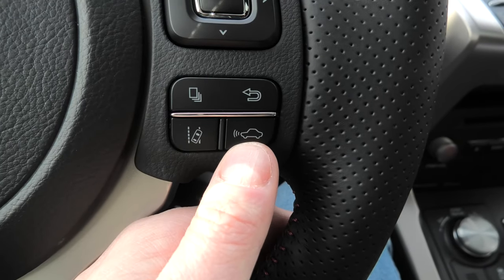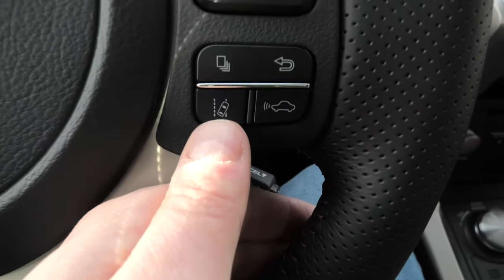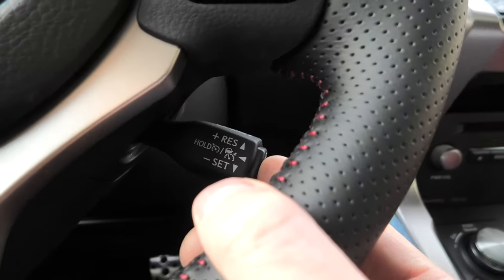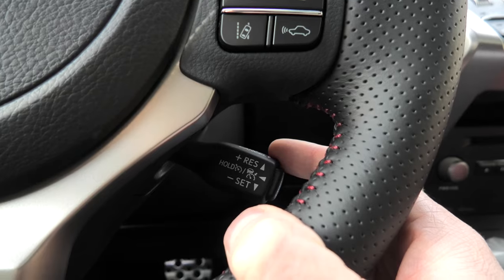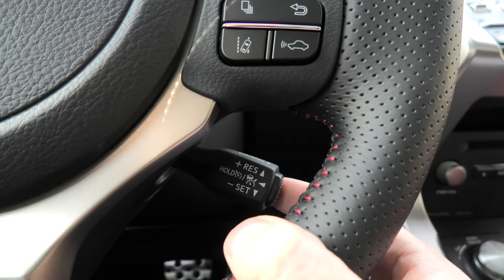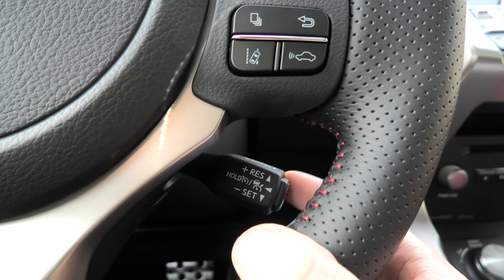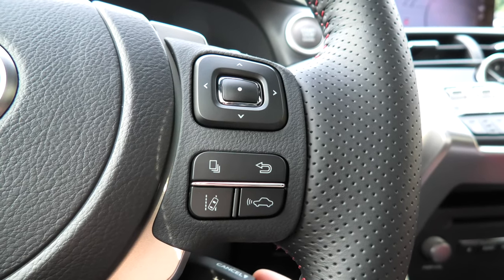This button is the following distance for the radar cruise control, and this one is lane tracing assist. To turn on the radar cruise control, you have to press this button on this lever, and to set, you just have to press it down. It's funny, but in my 2016 Scion TC, I have exactly the same lever. I'm pretty sure that in the next generation of the Lexus NX, this lever will be gone, and these buttons will be somewhere on the steering wheel.